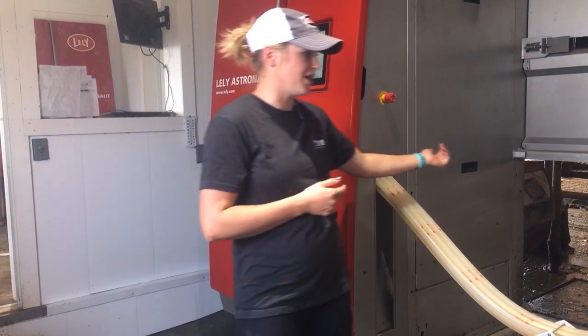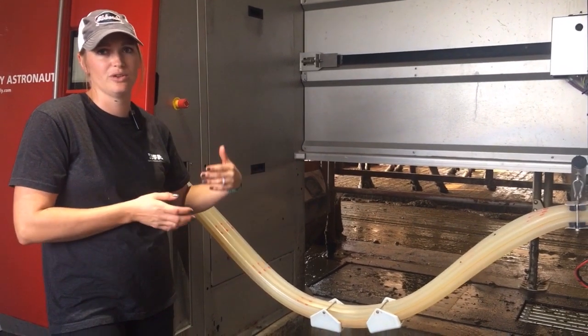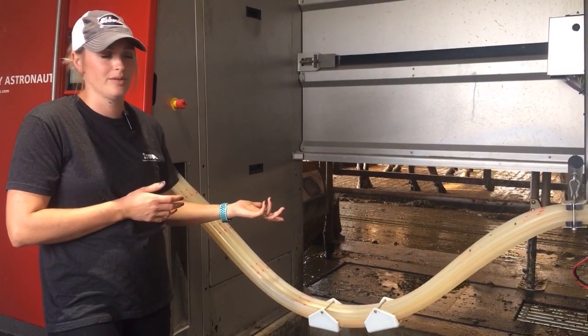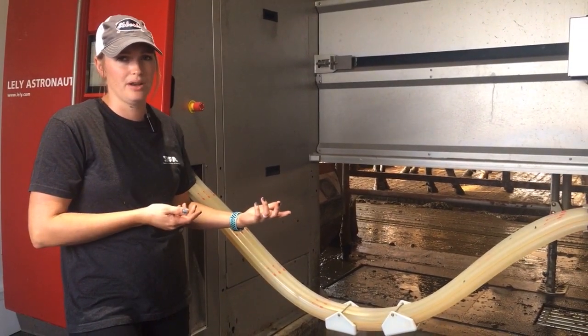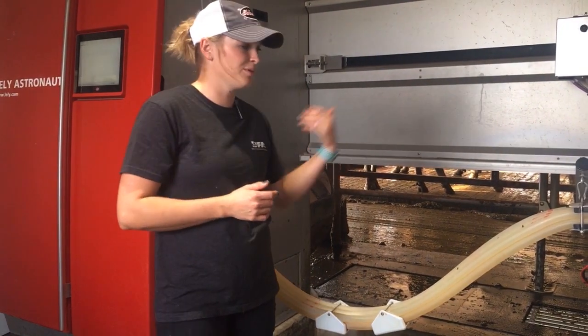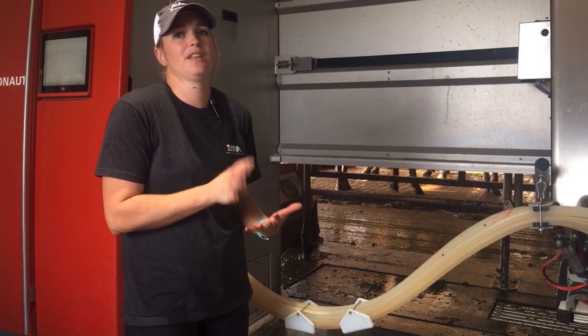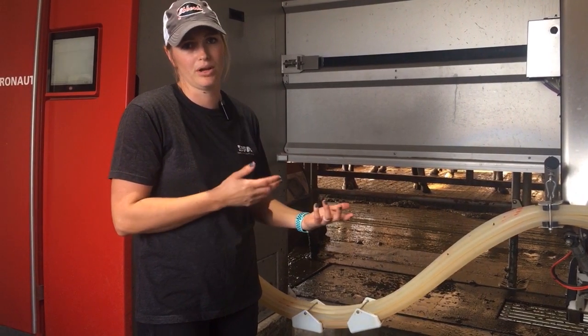They walk into this box here, and there's actually a scale on the floor, so that helps us keep tabs on their weight, which can also help us pick up on illnesses and things faster. This arm will move and go underneath of her. Basically, it's doing everything that a person would do if they were in a parlor milking.